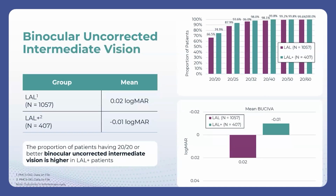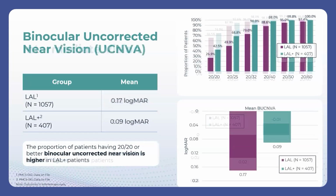Intermediate, we do start to see a little bit of a difference. So the proportion of patients having 20/20 or better uncorrected intermediate vision, so vision at 66 centimeters, was significantly improved, although maybe not a crazy amount, but improved nonetheless, LAL plus compared to the LAL. And now reading that difference is a little bit more pronounced. We are seeing a more dramatic improvement up close for binocularly uncorrected near vision patients, LAL plus compared to the LAL.